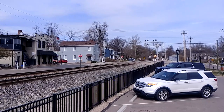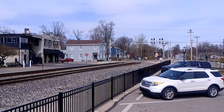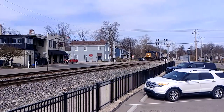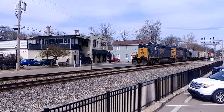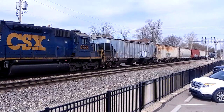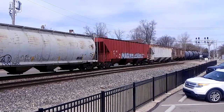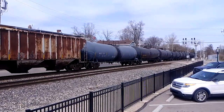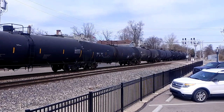Got us a southbounder coming here. It's like SpongeBob Square Cab at the beginning, leading here. It's the Connersville train. Yes, it is.